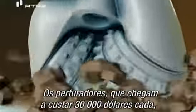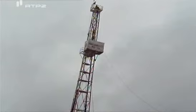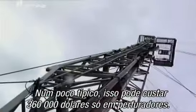Bits, which cost as much as $30,000 each, typically break down every 40 hours on a job that usually takes about 4 months to complete. On a typical well, that can cost nearly $360,000 just in drill bits.